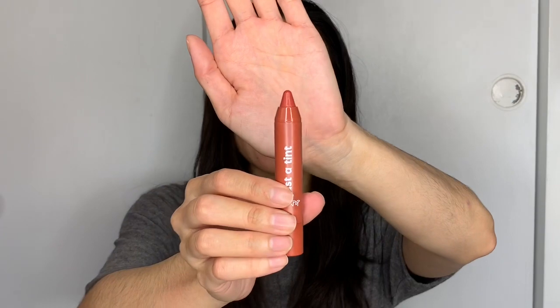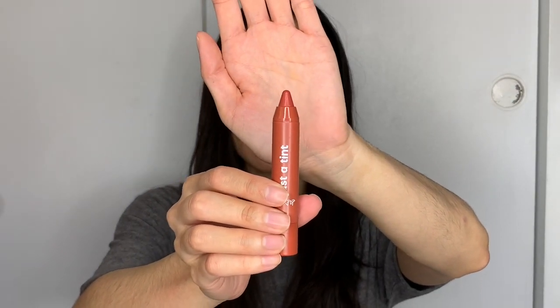And then I picked up the Just a Tint lip crayon in the shade City of Stars. And I was really going back and forth between this one and Z-Boys, but decided on this one in the end. Here's a closer look at City of Stars. And there's a quick swatch.